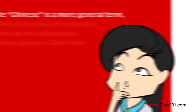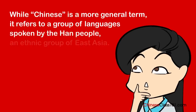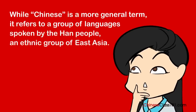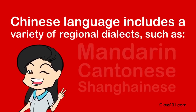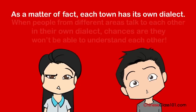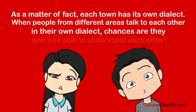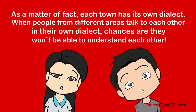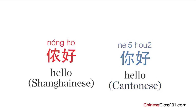city of China. While Chinese is a more general term, it refers to a group of languages spoken by the Han people, an ethnic group of East Asia. Chinese language includes a variety of regional dialects, such as Mandarin, Cantonese, Shanghainese, etc. As a matter of fact, each town has its own dialect. When people from different areas talk to each other in their own dialect, chances are they won't be able to understand each other. For example, in Shanghainese, people greet each other by saying, 侬好, whereas in Cantonese, people say, 你好.